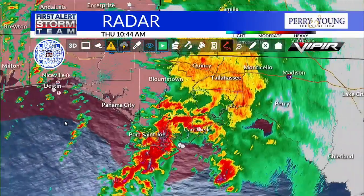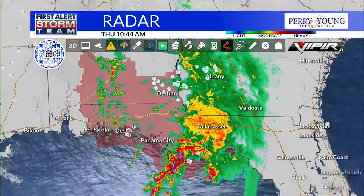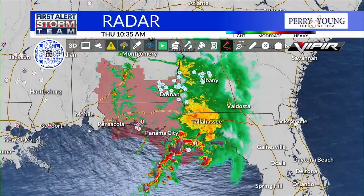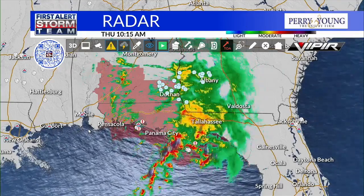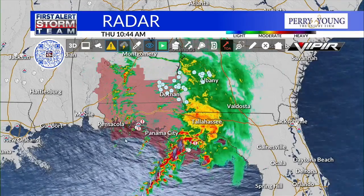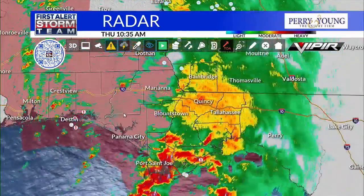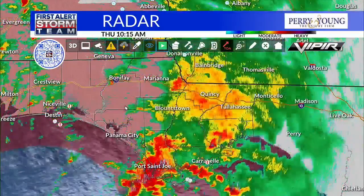If we get some sunshine this afternoon, we could see some instability, but the threat for tornadoes is probably going to lessen and will probably stay very low as we go into the day tomorrow as well. Even as we continue to pop up these showers and storms, we're just going to see the dynamics start to lessen. That doesn't mean a tornado isn't possible. It just means the dynamics will be less overall.